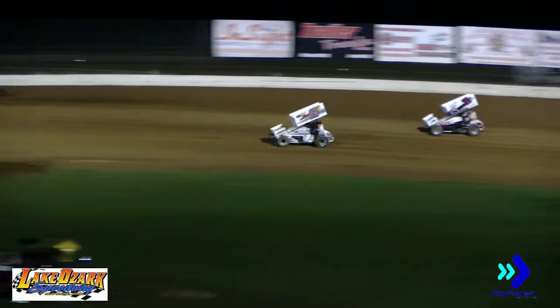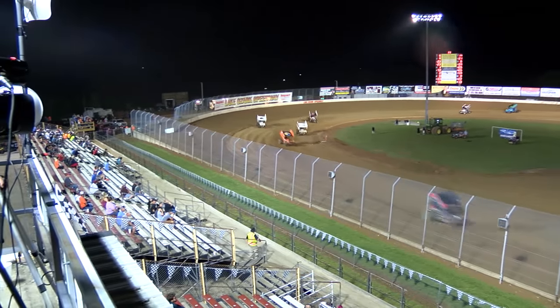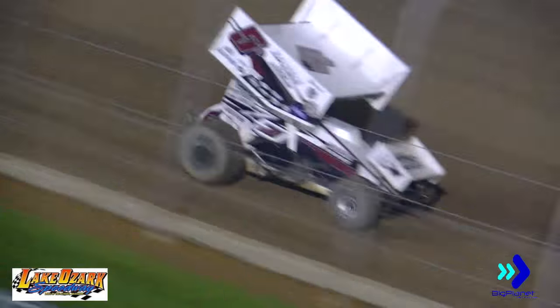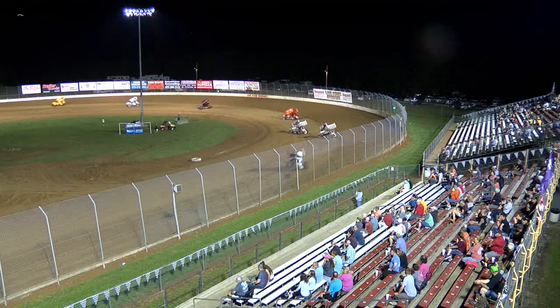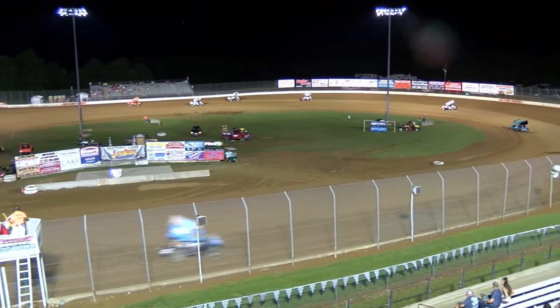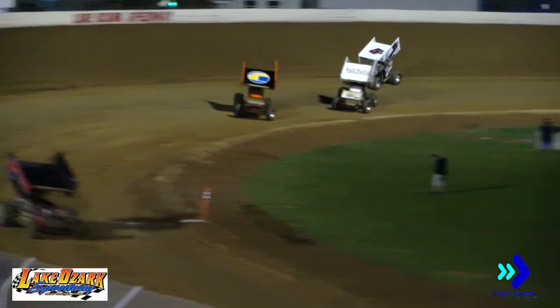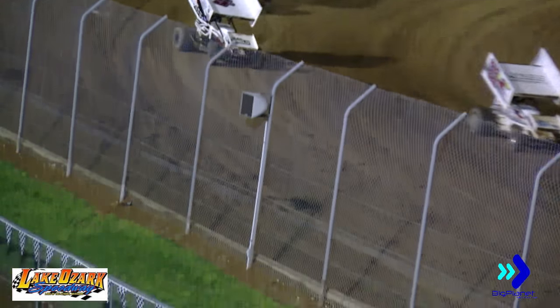Nienhiser right in the tire tracks of your leader, Zach Daum. Daum with the lead going into turns number 3 and 4. Nienhiser going to throw it up on the high side. Daum to the low side. Low side's going to have it down the front straightaway. Nienhiser going to try to set it up in 1 and 2. It's Daum followed by Nienhiser, the 23 of Bergman. Your top 3, everybody still chasing Zach Daum, the Dominator, dominating here tonight as he comes down the front straightaway.